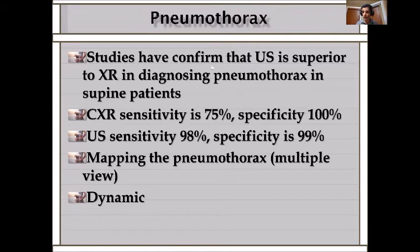The other thing is it's dynamic. Remember, if you don't have X-ray, you use a transilluminator, or you use your skills by checking the airways or clinically. Ultrasound is as quick as using transillumination to diagnose pneumothorax.